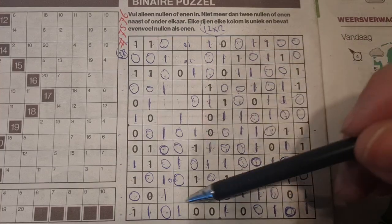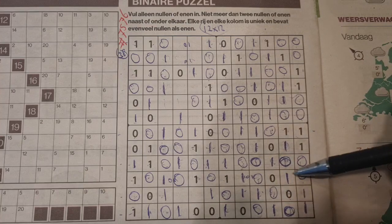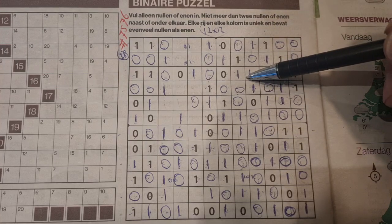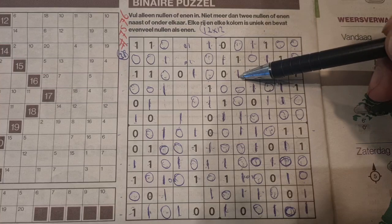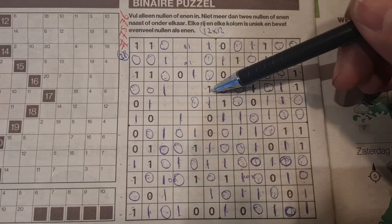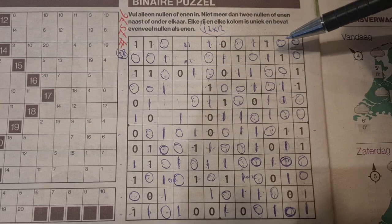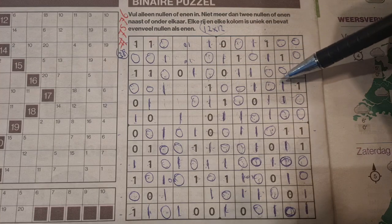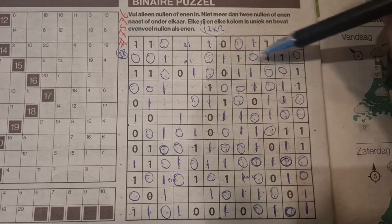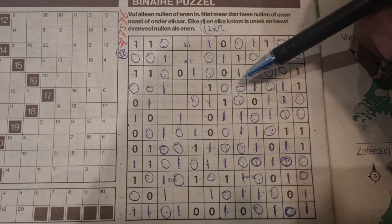How about the last row then? 1001. Here we have a 1001 here. Then we have an 01. Okay, 01. And then a 1 here. And then an O here. Not the same. And that's all with the rows.